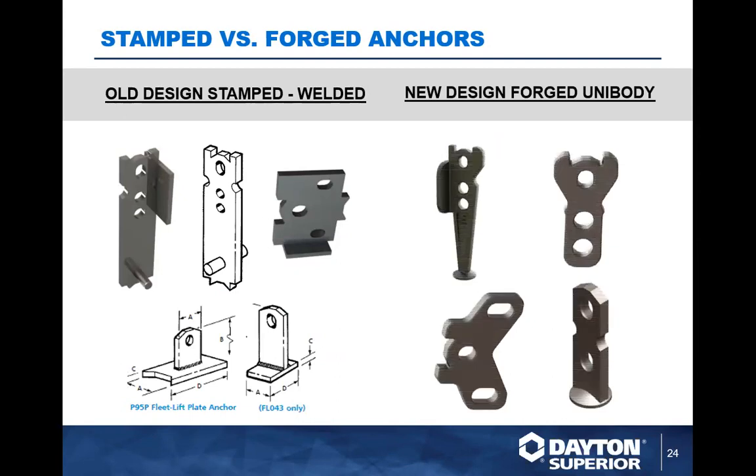On this slide, we are looking at the difference between the stamped and the forged inserts. The industry demand for a higher capacity lifter led to the development of the forged version versus the stamped. However, there are still a lot of customers that prefer the stamped design.